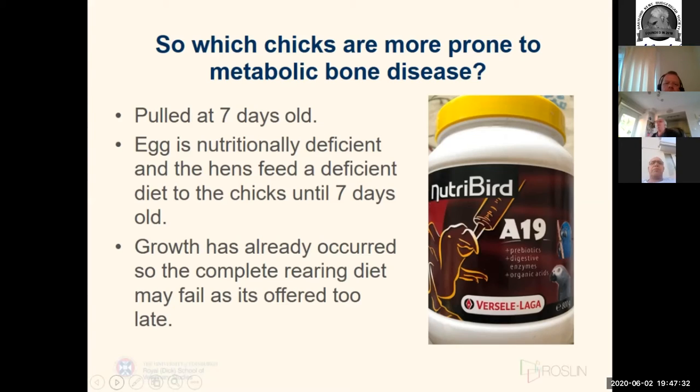So like I say, basically the chicks that are pulled at 7 days old, or the chicks that are parent reared, are the ones that are going to be an issue. And to be honest, this is a scenario with our budgies. We're not hand rearing our birds, they're being parent reared. So the problem we get with the greys in this scenario, we're getting all of our baby budgies.